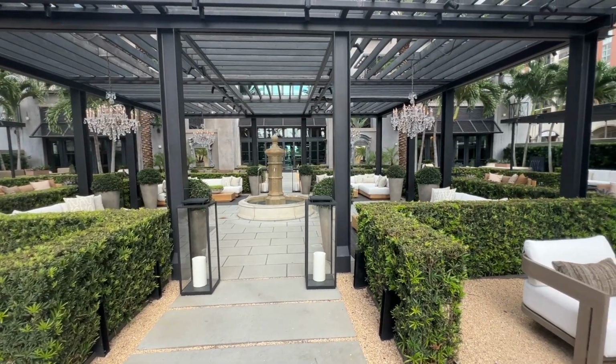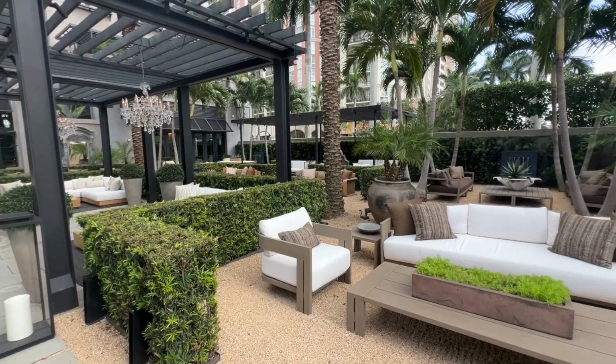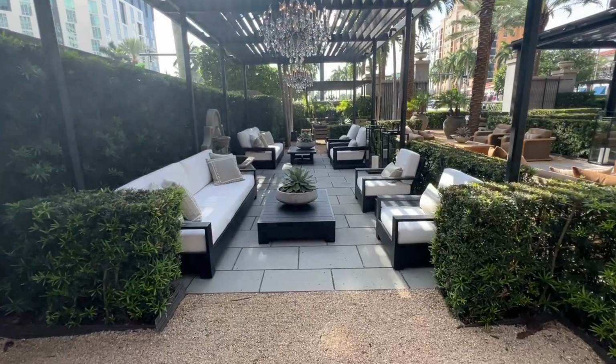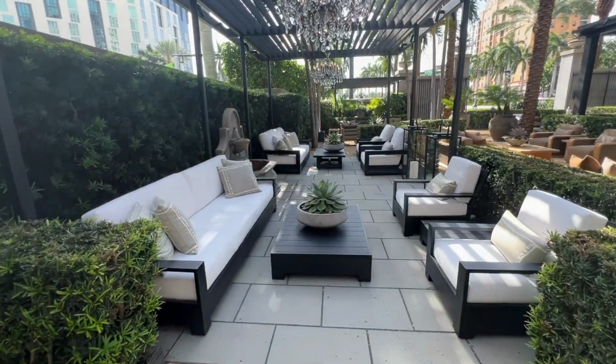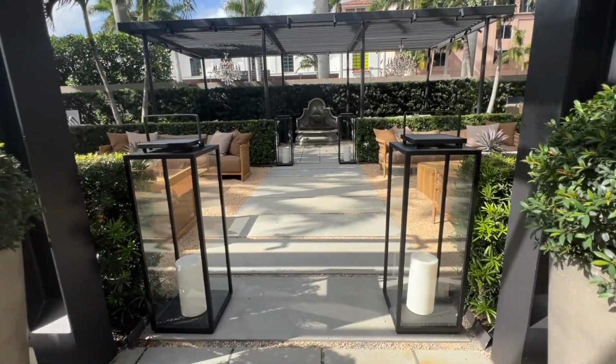It's more like a really nice outdoor showroom for their outdoor furniture collections. When I was there, it was completely empty, maybe just because it was a weekday and daytime, I'm not sure, but either way, it was a really nice space to walk through.